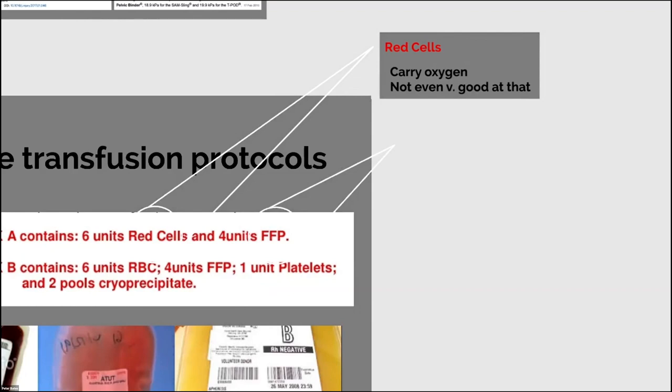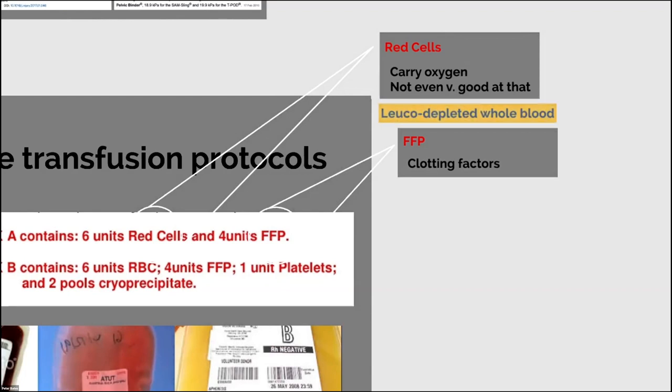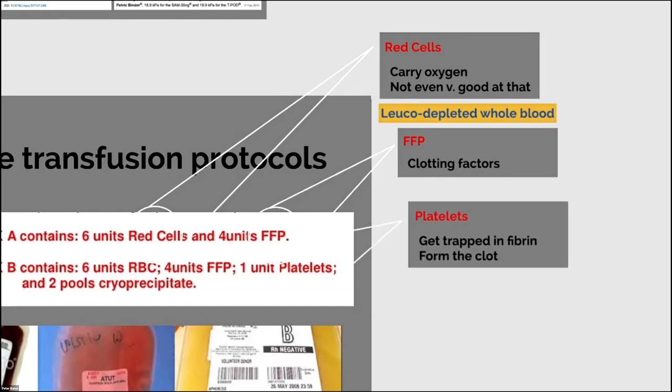FFP, what's FFP good for? FFP has clotting factors. That's all it is, clotting factors. What are platelets? Platelets are the things that get trapped in the fibrin clot, aren't they? They circulate around, and in the clotting cascade, they get stuck in the fibrin clot, and then there's your clot.